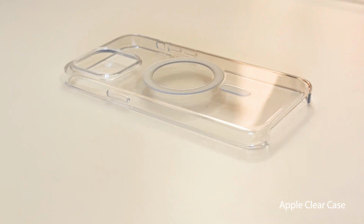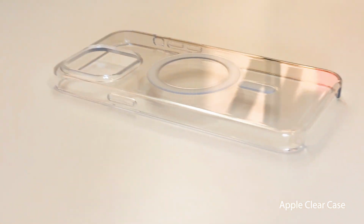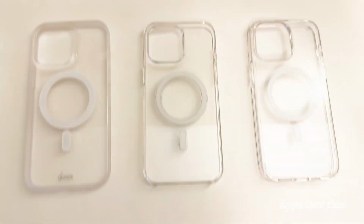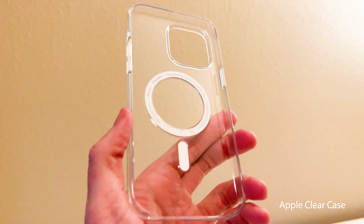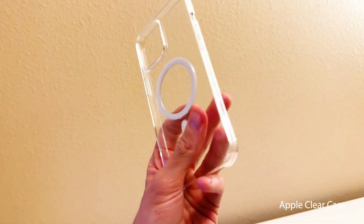Also, near the bottom, we have a completely open area, which makes it easier to plug in. However, it makes it more difficult to protect that area if it's dropped in that area. No doubt about it, it does look good and will protect the phone's four corners.